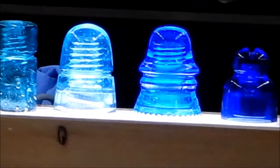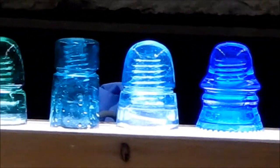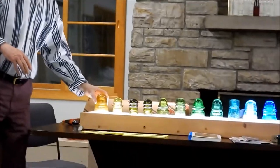There's a story that the sun-colored amethyst is from manganese. And of course, the milk comes from zinc oxide that's put in the glass. They get kind of a white, milky appearance. And I know that milk glass is common in bottles as well.